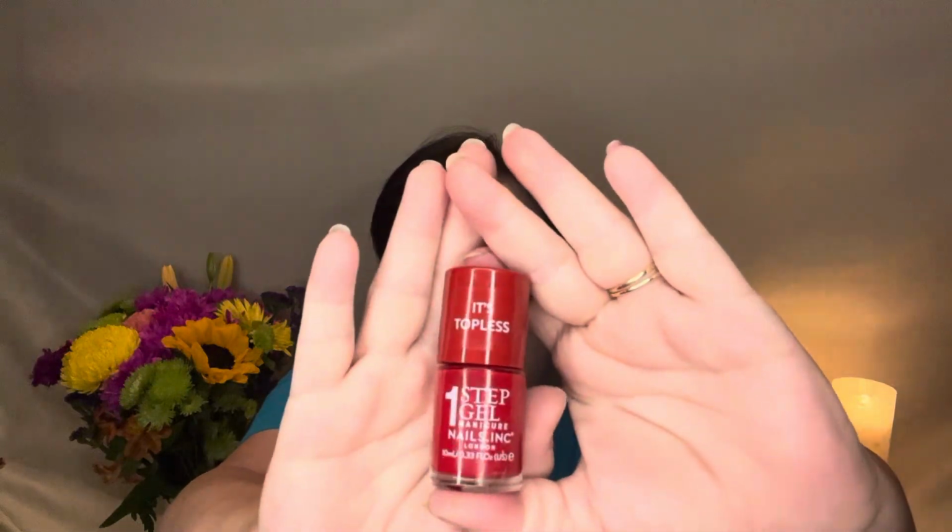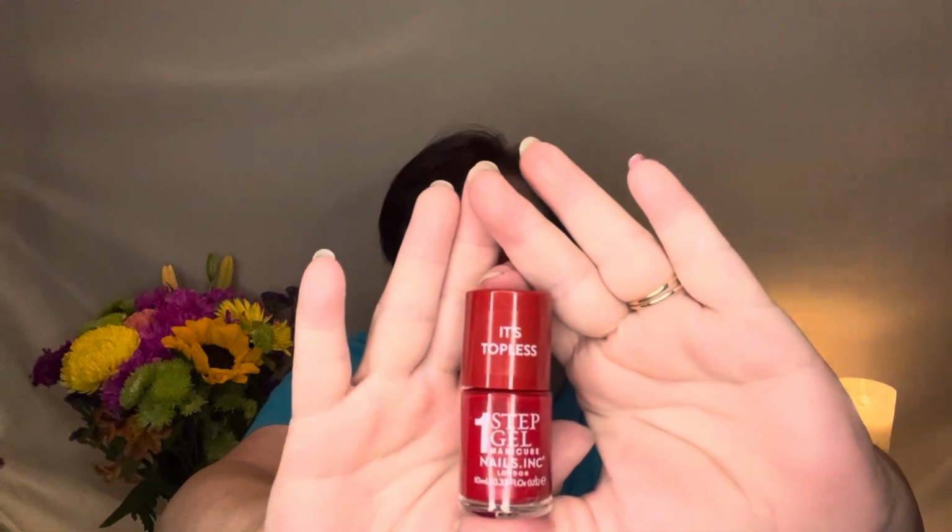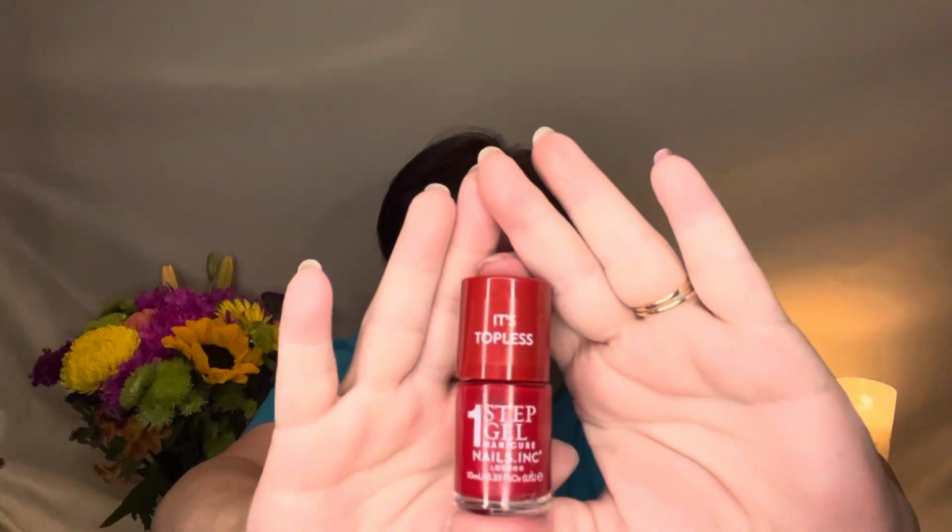And so basically you're supposed to just be able to put it on and not have to worry about a base coat or a top coat. And I'll tell you what it didn't do. And I was pretty active with stuff today. It didn't nick. I didn't see anywhere except right on the edge. It's hard to see, but it didn't nick. So I actually think I'm going to like it.